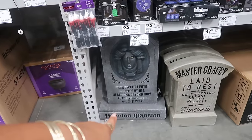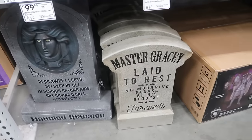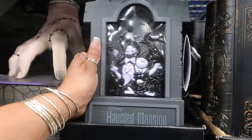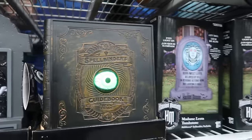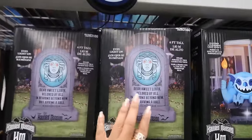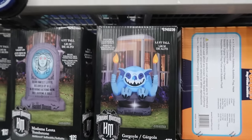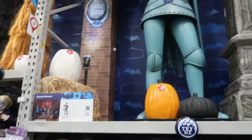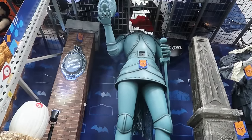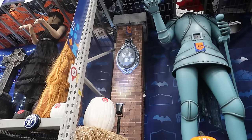You have this tombstone from the Haunted Mansion. That's $100. Master Gracie laid to rest. That one is $50. $30. That eye keeps popping up everywhere. And then the same one down there for $100, you could actually get the inflatable for $80. And this gargoyle. It's all kind of machines going on around me. He's also from the Haunted Mansion for $300. The Headless Knight. You got that podium type thing right there for $129.